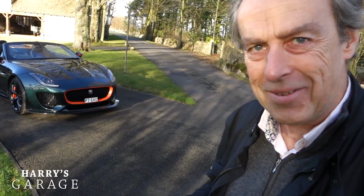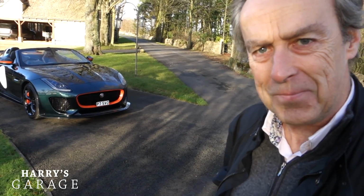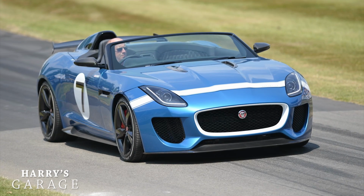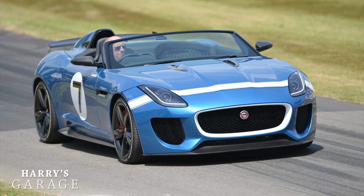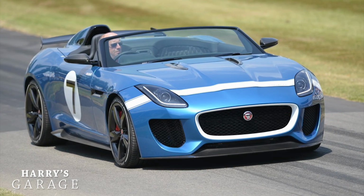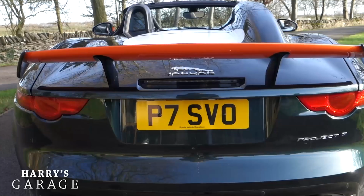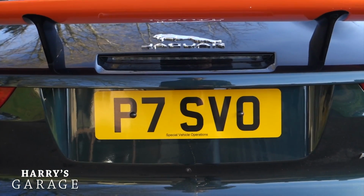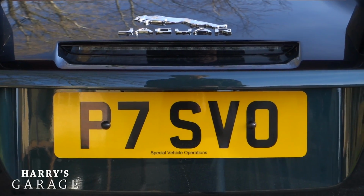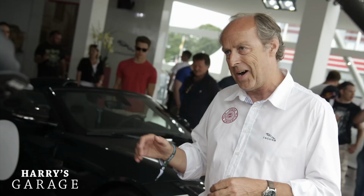I'm going to give you a tour round first, and then we'll go out for a drive in it and just show you what this Jaguar Project 7 is all about. Now, the Project 7 first appeared at the 2013 Goodwood Festival of Speed. This concept, this blue, wild Project 7, was F-Type based. It was only ever built as a one-off, and there was no thought of putting it into production. But Jaguar could obviously see there were people who really wanted this car. In April 14, they announced that Special Operations was this new division. They're going to be doing SVO, these ultimate versions of Jaguar Land Rovers, and a few collector editions.